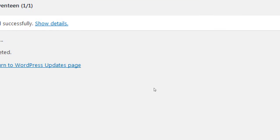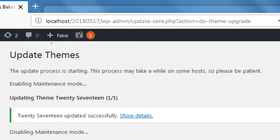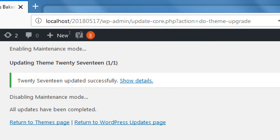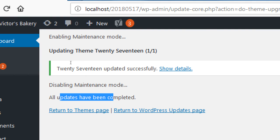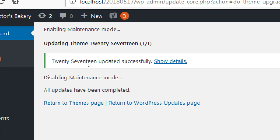So here it says, okay, update is starting, enabling maintenance mode. If people had visited the site at that moment, it would be down. It's updating that theme, one of one. Successful, you can read those details. Maintenance mode is off, updates complete. It's returned to updates.